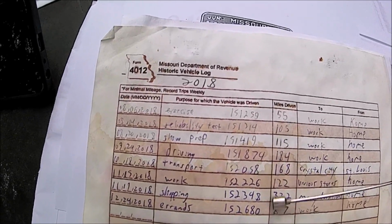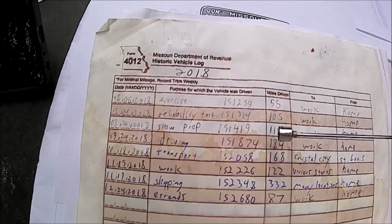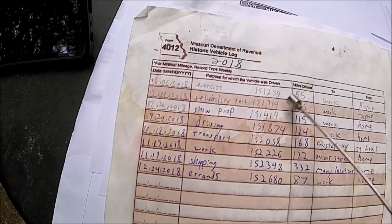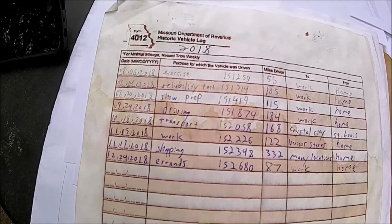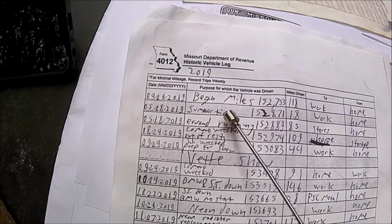That way, in case I do get pulled over and the trooper asks to see my logbook, which you do have to keep in the car with you, I can prove it, so I go the extra mile and make sure I have a beginning mileage. That way he can't be like, are you sure you're not cooking these books? Yeah, I'm not cooking them. And the 2019 is similar.